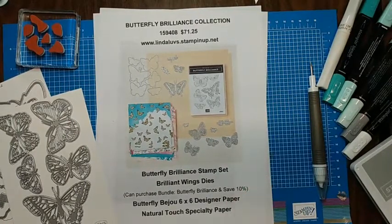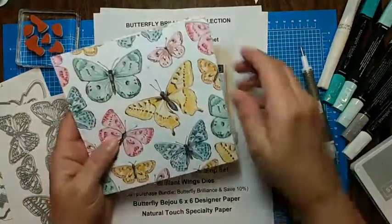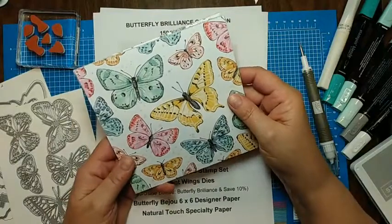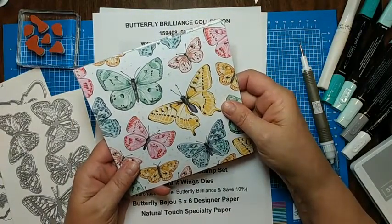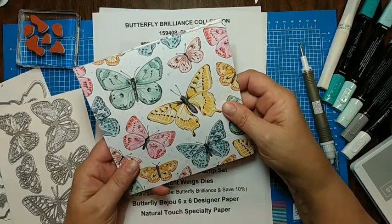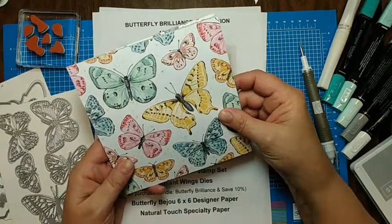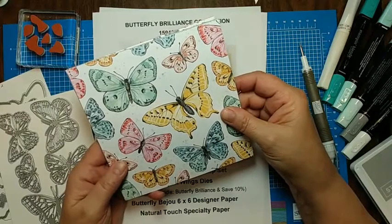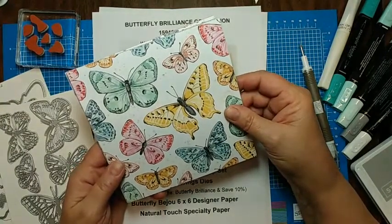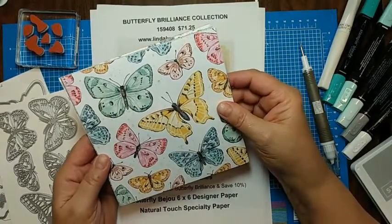where did I put them lovely papers? Here they are. Here is our 6x6 Butterfly Bijou designer paper. That always reminds me of when Leonardo DiCaprio was talking to Kate Winslet in the Titanic movie, and he said he saw it at a Bijou once, or he named his character Lady Madame Bijou. But anyways, off the subject there.